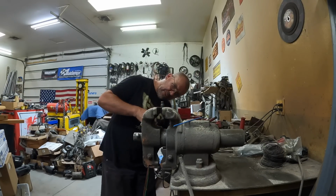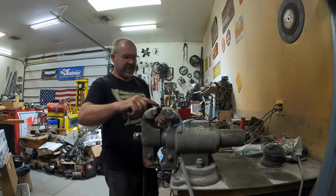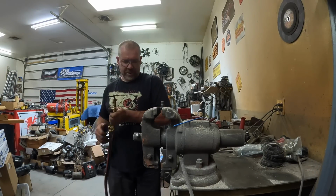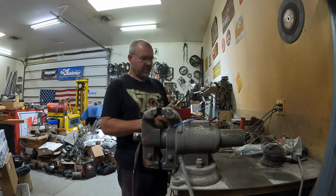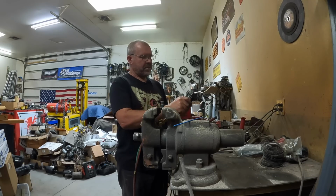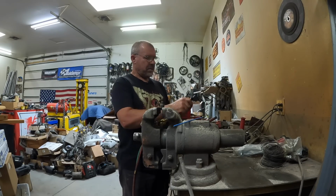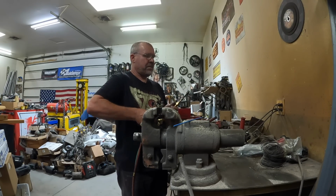And I do this with a lot of my fittings. So this is a metric fitting, and it's a little bit short. It'd be too much work to adapt it. So we're just gonna braze it.